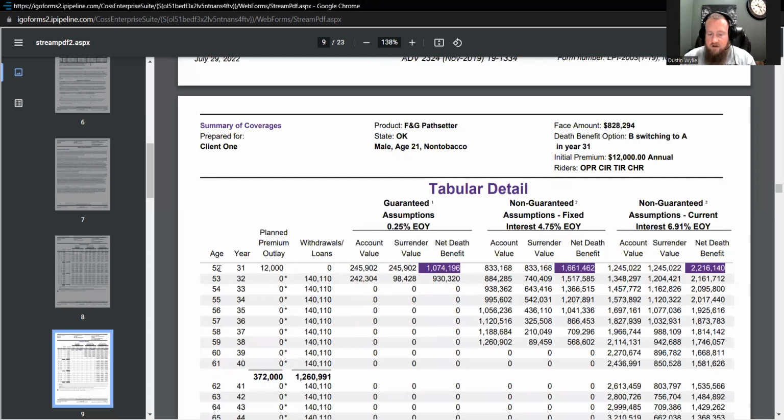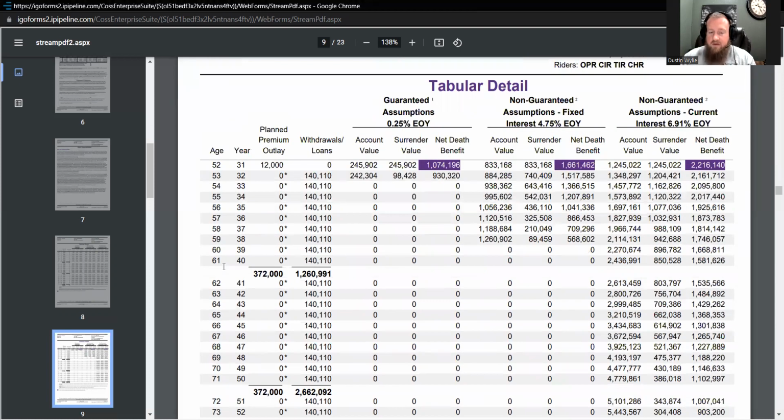We picked this 21-year-old to retire at age 52. You can retire early with these policies because they're not subject to the 59 and a half rule, which means you can retire at any age as long as you put the money in to fund it. He's 31st year of the policy, age 52. He put in his last dollar.